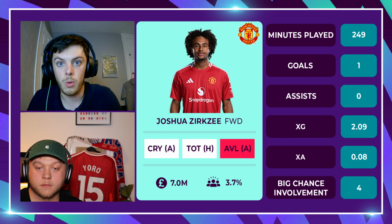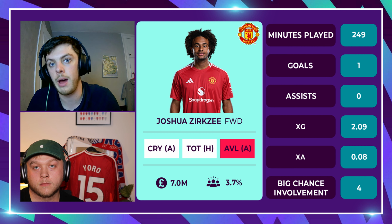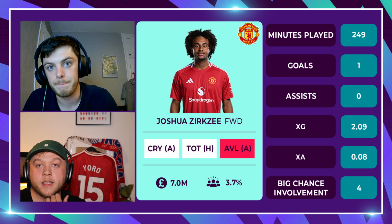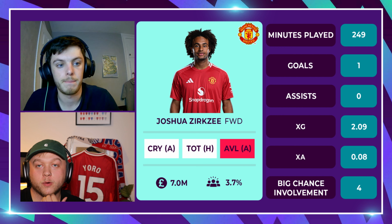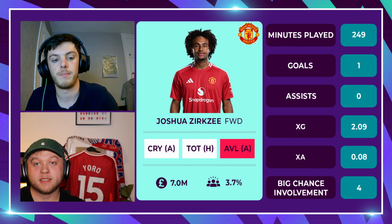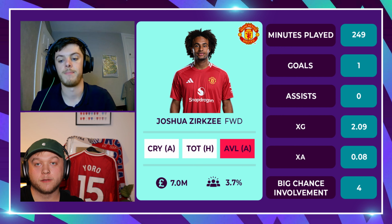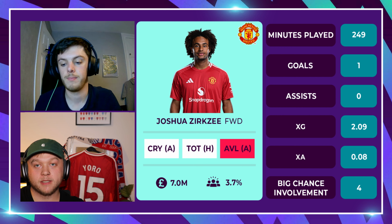Is he an option, or is the threat of rotation just too much to sway you in this one? Yeah, I think before today, with Højlund obviously coming back into training, I think I would have happily said that he's one of my favourite forward options. He's getting a lot of big chances so far. In the 2 games he started, he's got 4 big chances. So in terms of him being involved, he's always there.